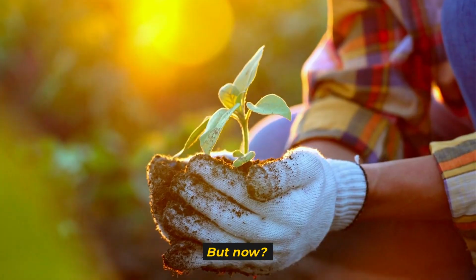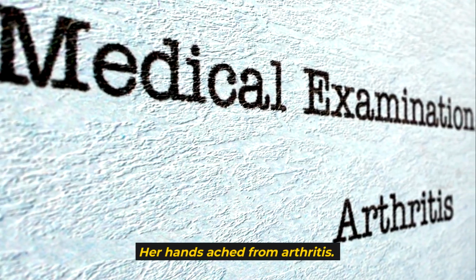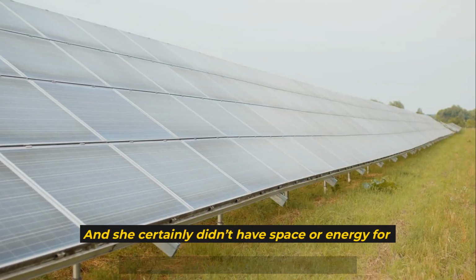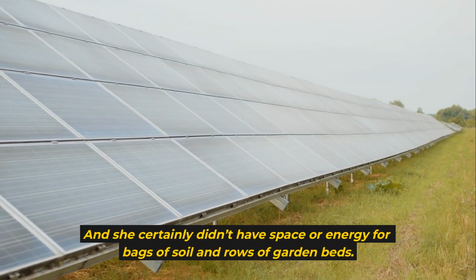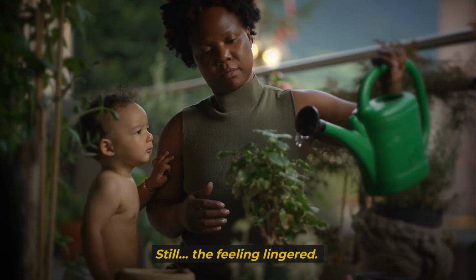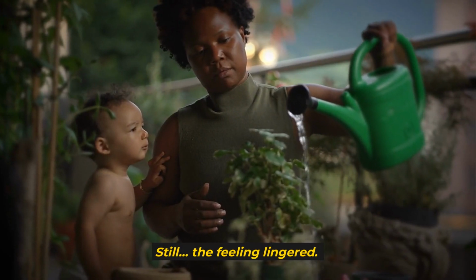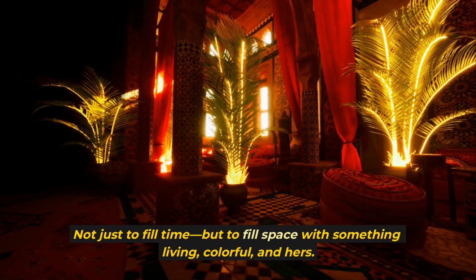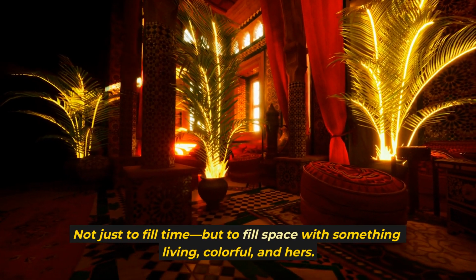But now? Her hands ached from arthritis. Her back didn't tolerate stooping or bending. And she certainly didn't have space or energy for bags of soil and rows of garden beds. Still, the feeling lingered. That itch to nurture. Not just to fill time, but to fill space with something living, colorful, and hers.